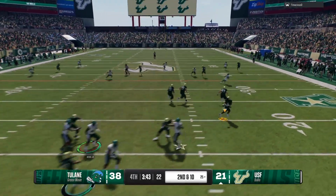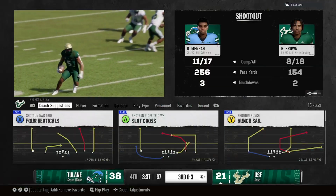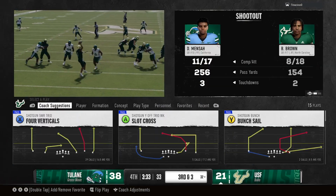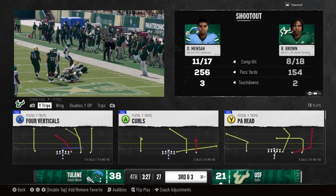Brown will throw it. Using the back as a receiver on the screen. And defensively, this is exactly what you want, right? You got the big lead, so you can play big zone coverages. Just keep the ball in front of you. Keep your eye on the quarterback, rally to the football, gang tackle, and you're going to win this game.